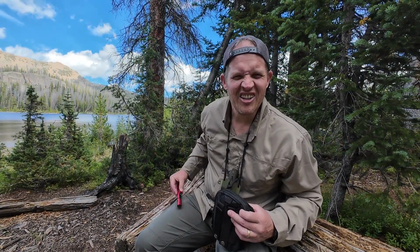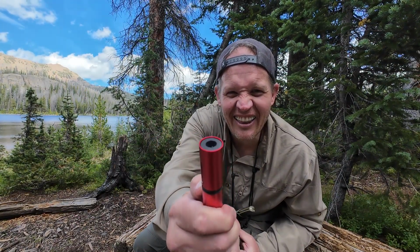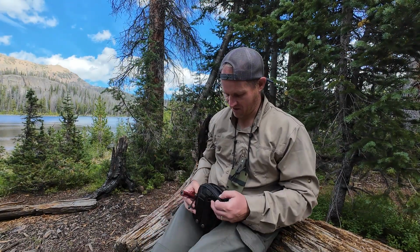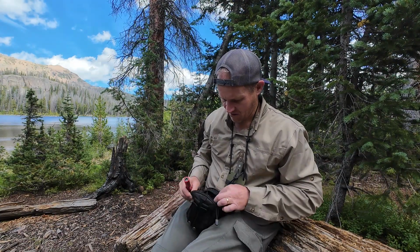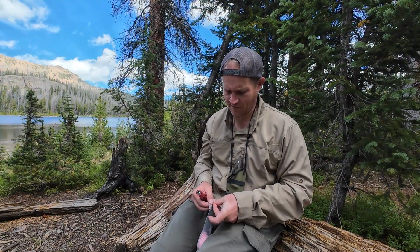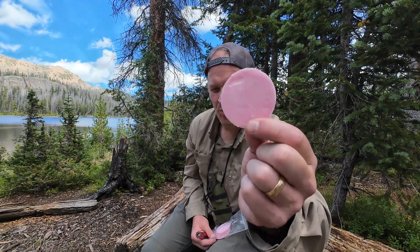So here I got my fire kit, and we're going to use one of my favorite methods. Just going to cheat with a jet lighter. There you go. A little bit windy, but it'll work. Okay, and this is what we're going to use here. A couple of my do-it-yourselfer fire starter discs. These bad boys right here. We're going to get this fire going.